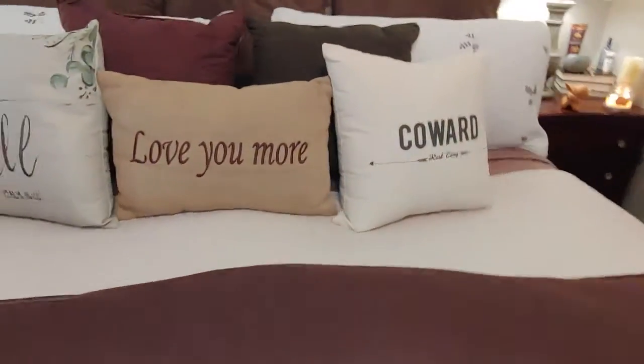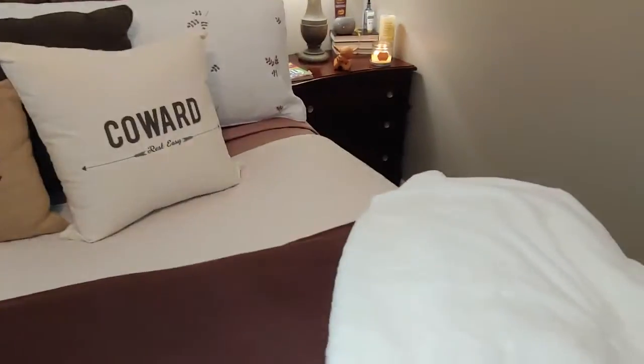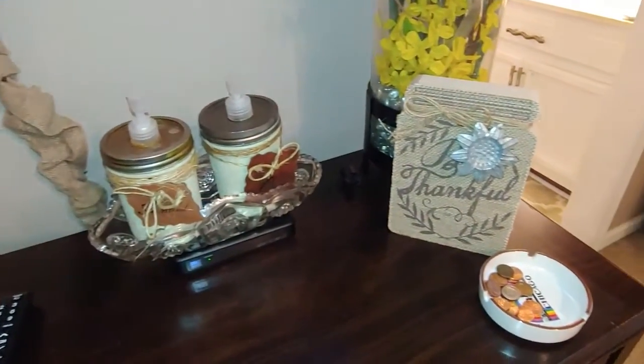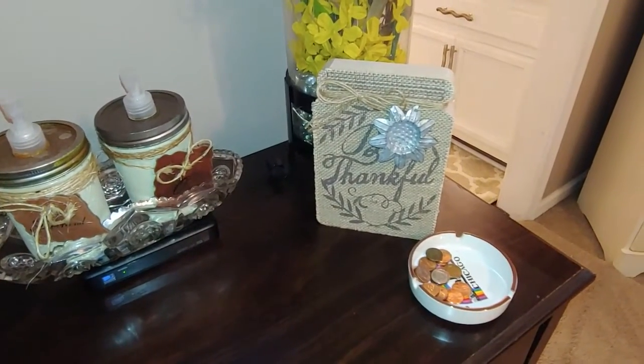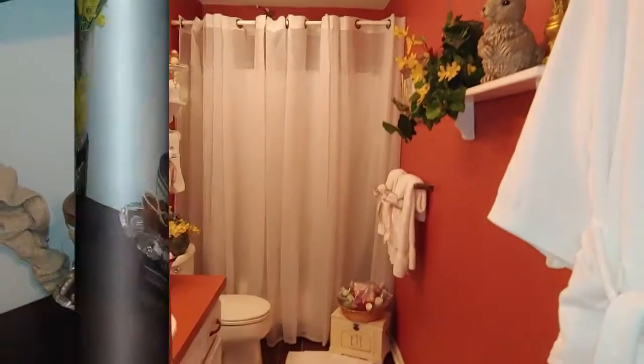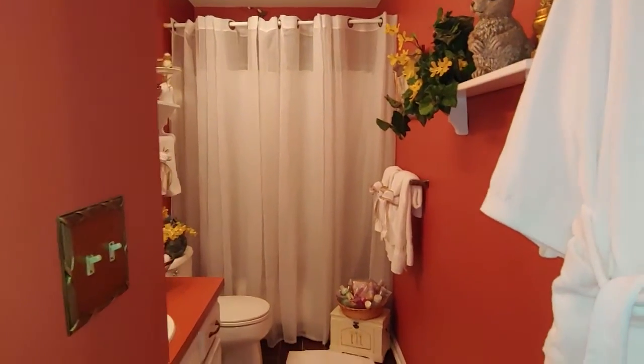So we're back at the bed, and as you can see, it's pillow loaded. I love it that way. It looks comfy, cozy. And I'm going around again just to kind of give you a closer look at my DIYs. I did those two jars. That Thankful mason jar was one of my hauls. And this is the guest bathroom.